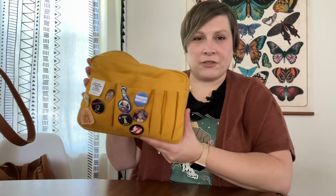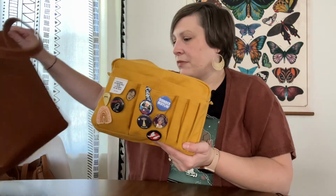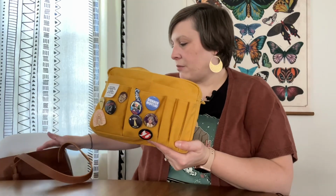Now, this bag I highly suggest. It's linked in my Amazon links. It just has so many pockets to keep you organized. I've had this particular bag probably for about 5 years, and it's definitely a favorite. I'm just going to move this down here because it was creating a shadow.